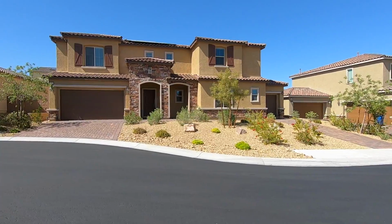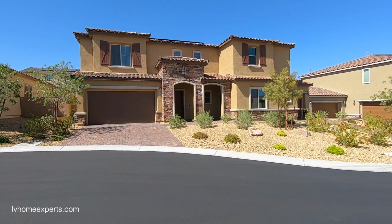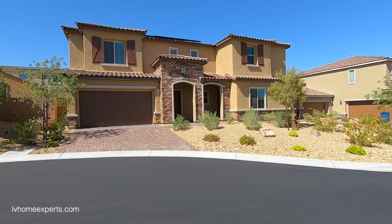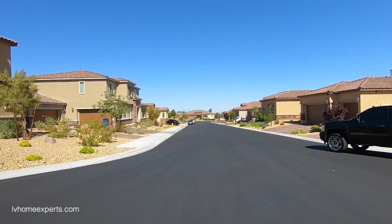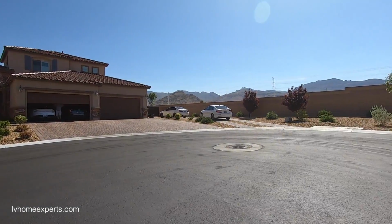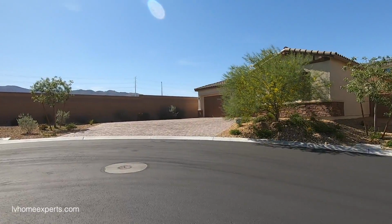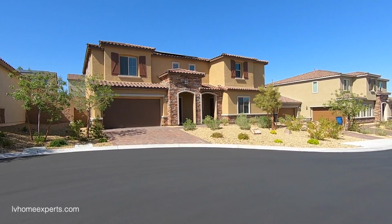So today we are up here in Centennial Hills in the North Las Vegas Valley, and we are going to be touring this beautiful property located here in this cul-de-sac. As you can see, the roads have been completely repaved. This is still a new neighborhood. This property was built in 2017.